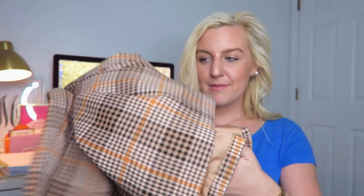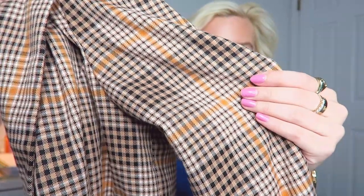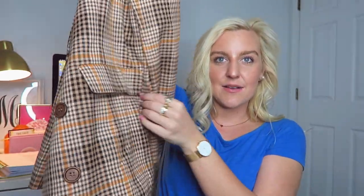So I styled my blazer, which is from Shein, dirt cheap, so it's like 20 bucks. And I think it's so preppy and the colors are perfect. If you've already seen the video, you're gonna see this again. But it is this really pretty orange, brown, black, and white plaid, which I feel like just screams fall. I got this in a size small. And it is so cute. It has little button details. It has a pocket and it's so flattering on, but I feel like just holding it up, I already have a fall aesthetic going on.